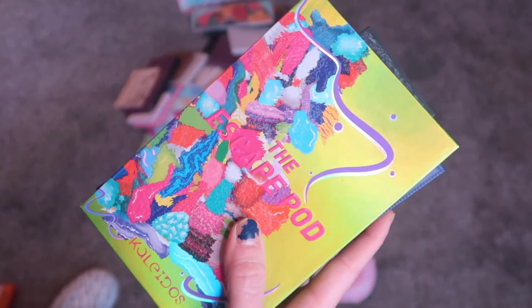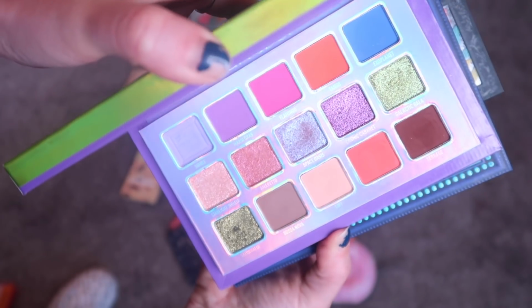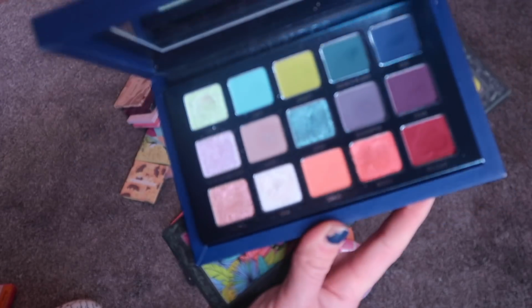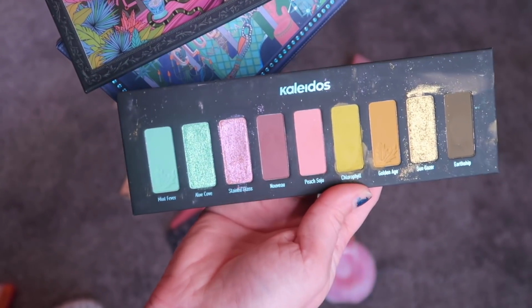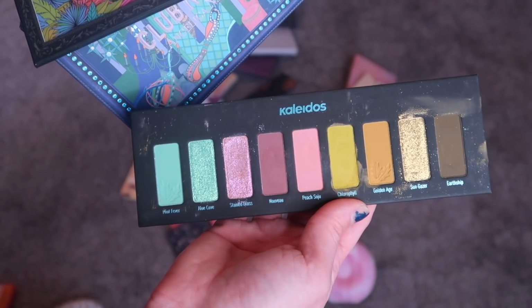Here are the rest of my Kaleidos palettes. I do have the Escape Pod, which I love and will be keeping. I also have the Club Nebula palette, which I also love and will be keeping. And the Flower Punk palette, another really great palette, really beautiful, grungy, and fun color story. So definitely will be keeping this.